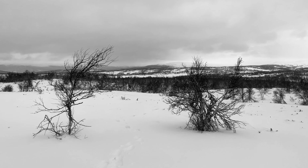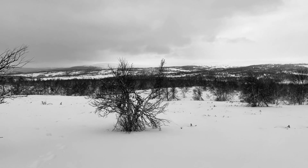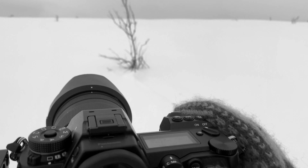So I'm gonna head inwards through the composition, and I'll check if it's foggy. And if it's foggy, I might turn back and see if I can find something on the way back to the car.